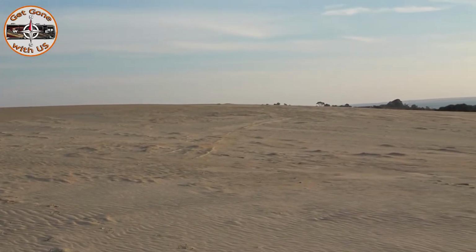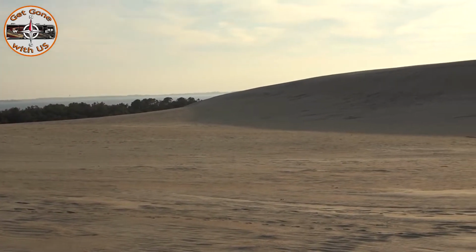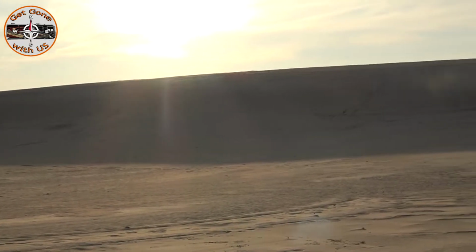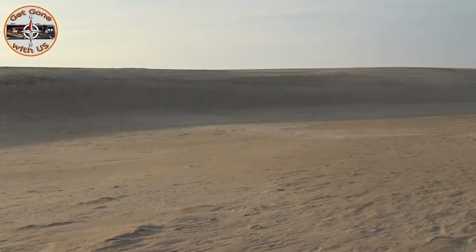How the ridge got its name is possibly a legend, and it goes like this. The early settlers caught wild horses from the shipwrecks in the area. They tamed them, then a jockey would race them at the base of the dunes while the spectators watched from the dunes and bet on the outcome.